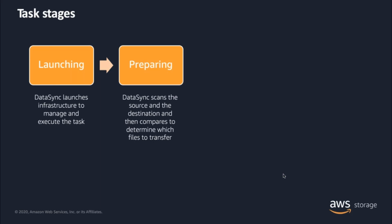And it's going to compare with the source, and it's going to say, hey, I've already got files that have been copied. There's no reason to copy those again. I'm only going to copy the new data, which in this case is the data in the demo2 folder. So in that way, DataSync is always doing incremental copies.